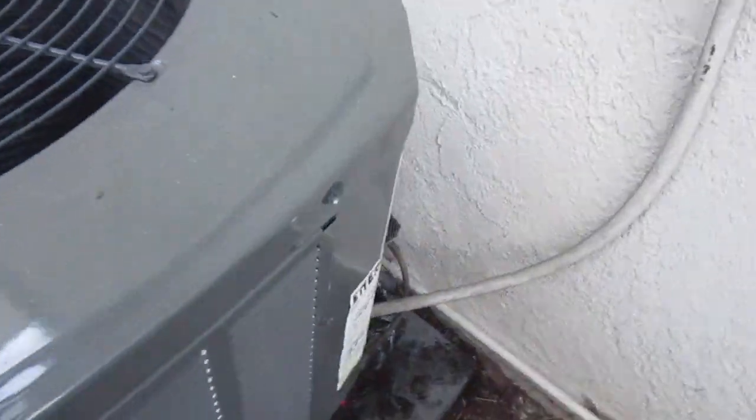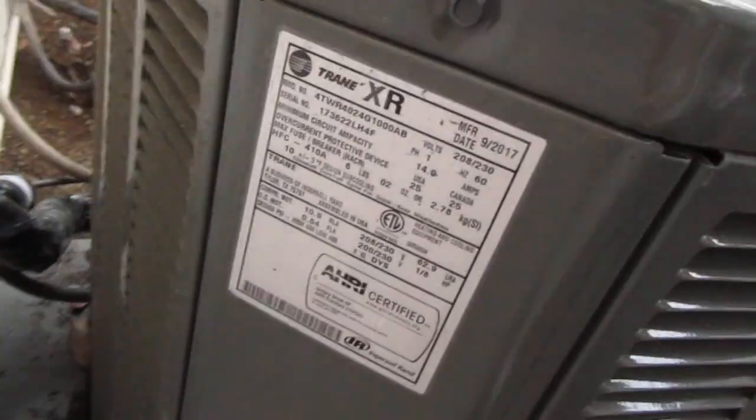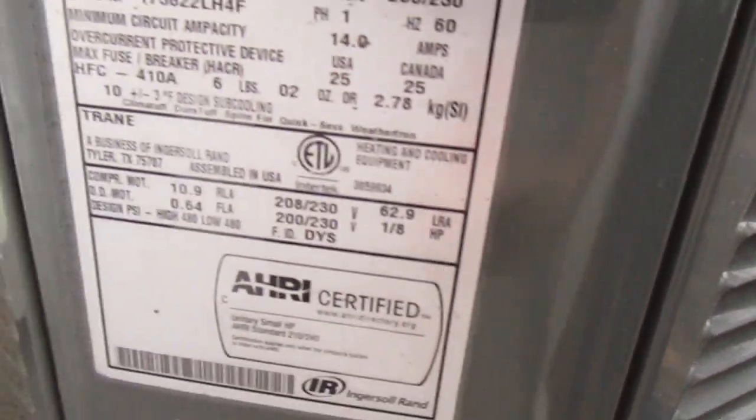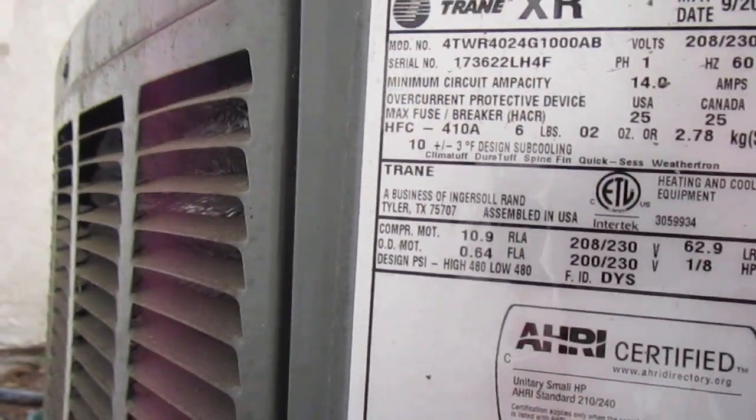Might be another turd right there. This might be a heat pump, actually. Yep, heat pump. See the reversing valve in there, and it looks like data sheets on this side. 2017 Trane XR series. This looks like a 1.5 ton, 24,000 BTUs, which means that's how you read those model numbers.